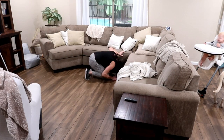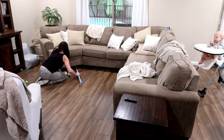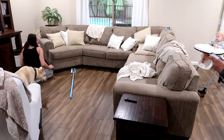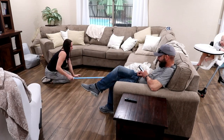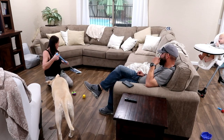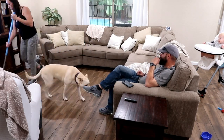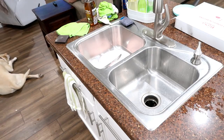And then I want to fish all of the toys out from under the sofa that have slid under there. So just using that e-cloth mop dry to do that. And then just going to do a quick surface wipe with the dry mop just to kind of get some of the dog hair gathered up before I mop in here. So retrieving all the toys and getting those put back where they need to go.